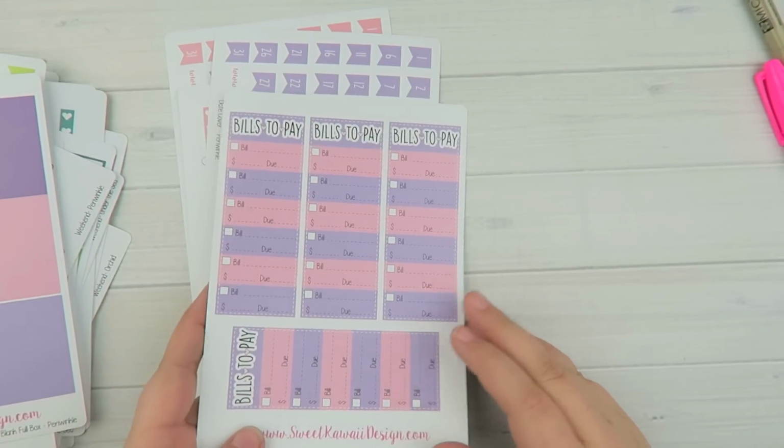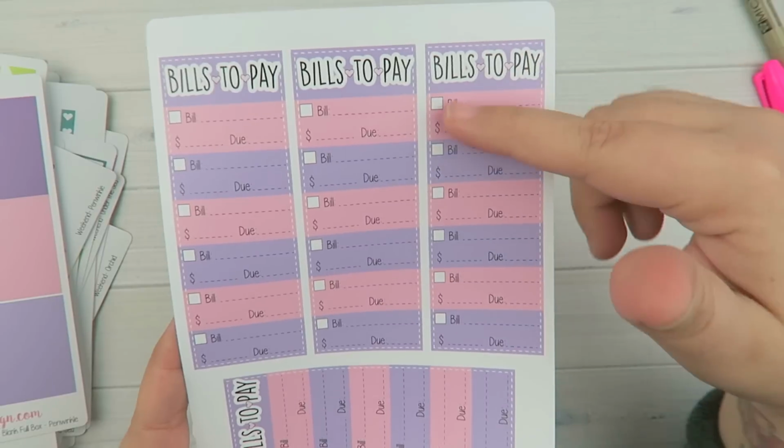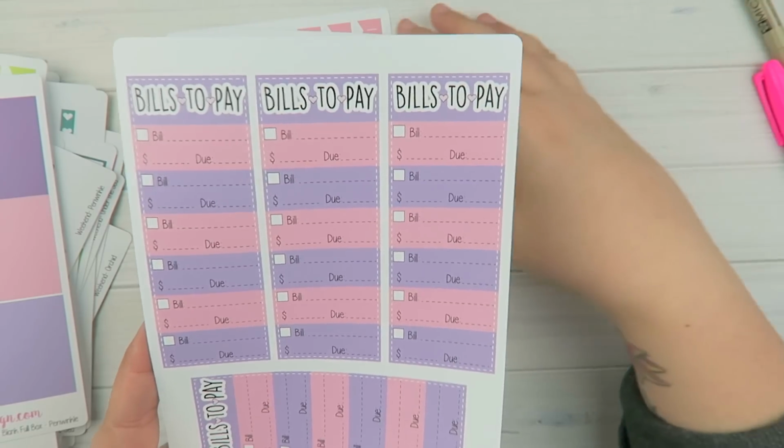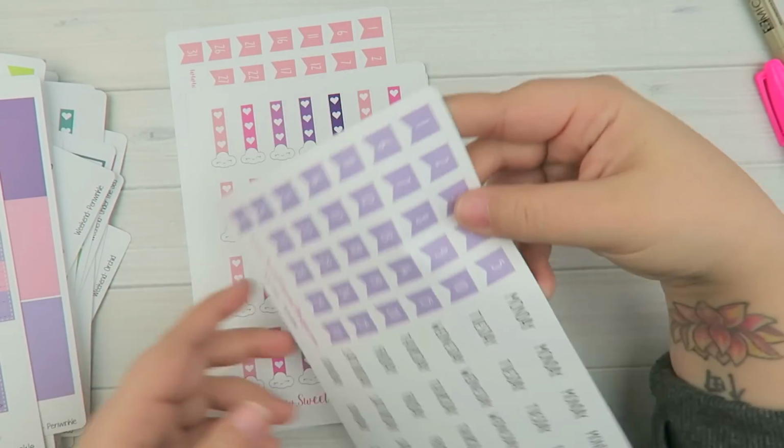So we have that, and then the bills to pay, I did it in that color scheme as well because it's going to be the 1st of January, and that's when all my bills are due. So I really needed one like this, and I didn't want to go against my color scheme. So that's that. And then we have the date covers.